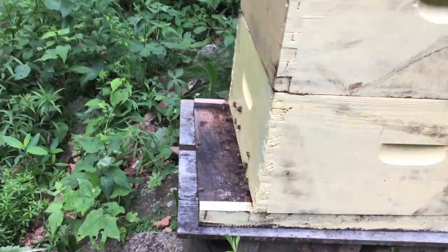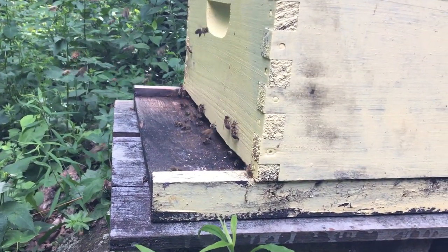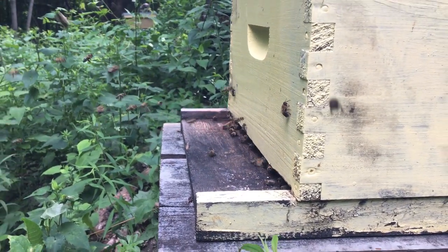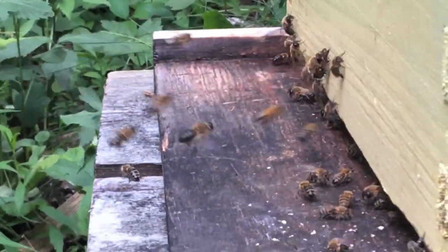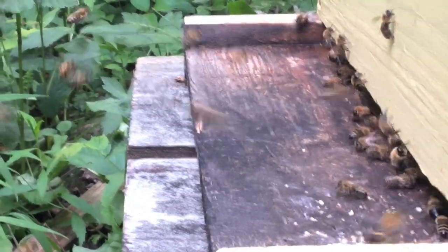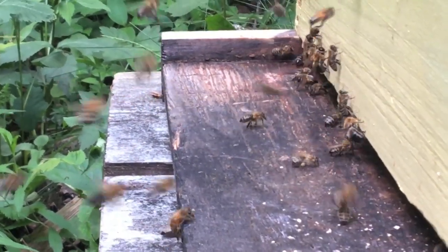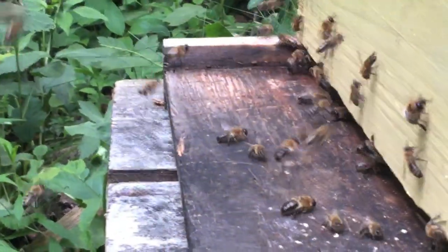So just looking at these hives, this hive, and I've either got some big fat drones in there, or there's a few ground bees that are robbing the hive. Not sure. Those must be drones, but holy crap, I've never seen drones that big.